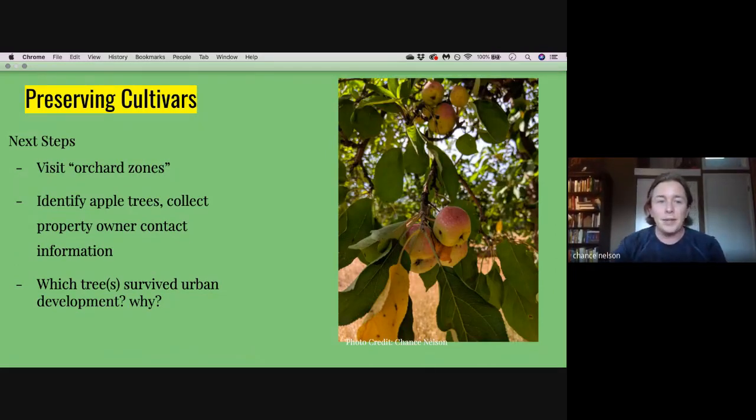So the last step of this project was to go around these different properties and see if I could identify any apple trees there. And unfortunately, that was kind of cut short because of the quarantine that was issued. So we're still in this time period for this project where there's more to do, which now that things are getting back to normal, at least a little bit, is good news for this project.